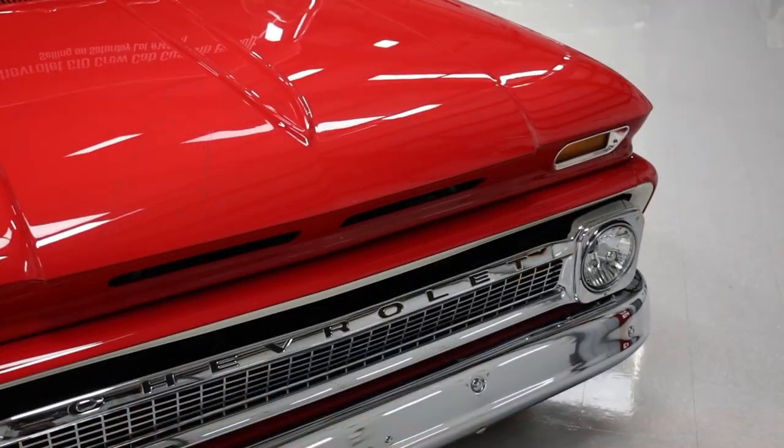Hello everyone, it's Mark Chalero, the owner of MS Classic Cars, and today I'm coming right back at you with another spectacular vehicle. I'm sitting behind the wheel of an absolutely gorgeous and super rare 1965 Chevrolet C10 Crew Cab Custom Pickup Truck that's packing an LSX 454 V8 engine that's pushing 620 horsepower. You've got to check this out.